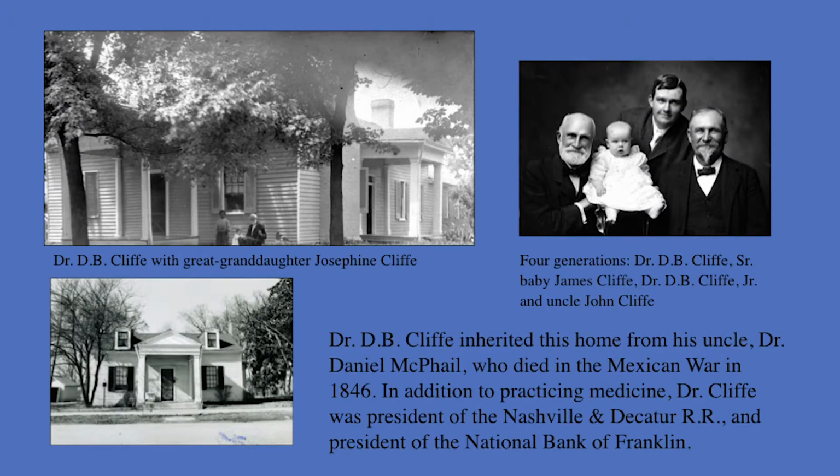Dr. Cliff, he's one of my favorite 19th century people, and this is his house, and it stood about where the parking lot is for the First Tennessee Bank. And you can see Dr. Cliff there with his great-granddaughter, Josephine Cliff, who turned out to be Miss Sam Fleming. And then apparently one of the little servant girls is standing there. And down at the bottom is right before the house was moved down the street. You get a good vision of what it looked like. And then, of course, there's Dr. Cliff with his son, grandson, and great-grandson.